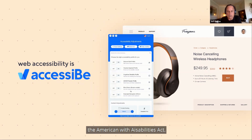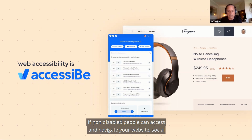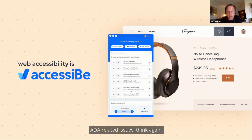This is the Americans with Disabilities Act. The acronym for that is ADA, which requires websites to be accessible to PWDs, people with disabilities. If non-disabled people can access and navigate your website, so should PWDs. If you're leaving things to chance, hoping you won't encounter any ADA-related issues, think again.